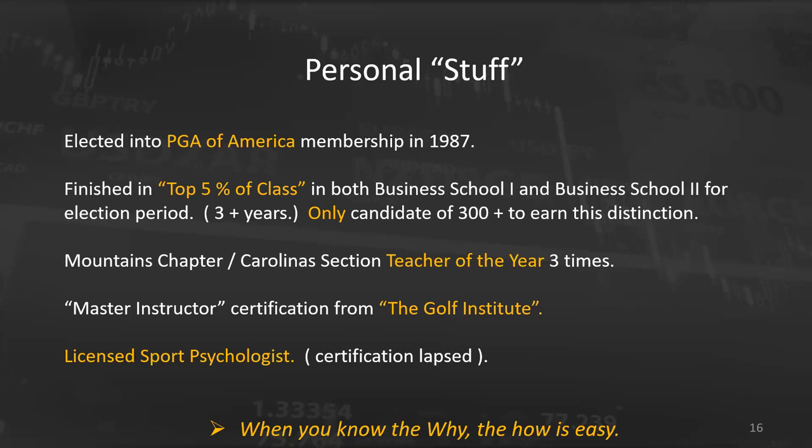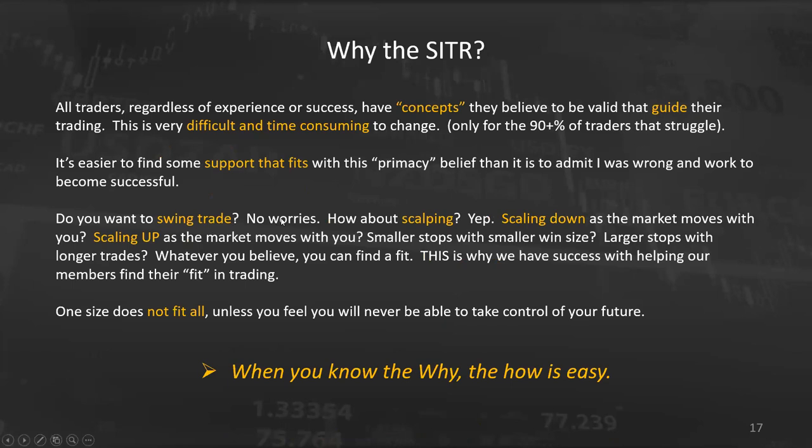Okay, one more. This is important. I'm going to do this quick. I'm running out of time. Why the stuck in its trading room? See, everybody in here, regardless of your experience, you've made fortunes, you've lost fortunes, you're trading a SIM account, it doesn't matter. We all have the concepts that we believe in that guide our trading. It's called the primacy effect. It's why we can't change, and we teach this in the room, but it can be very difficult and time consuming to change this.